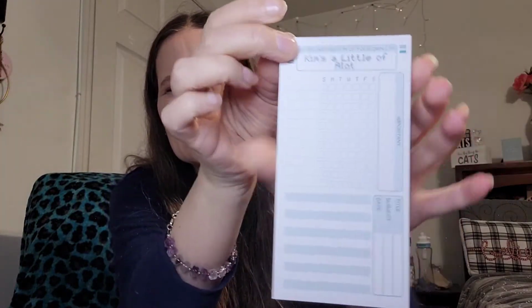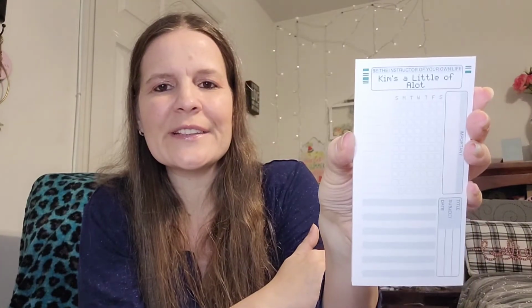And then we have another notepad. This is cool. Be the instructor of your own life. It's got the channel name, Kim's a Little of a Lot. And then it gives you your days of the week. It's like a little to-do list, tasks and whatnot you can write down. Title, subject, date, important. Very nice. So you can jot stuff down. And it even comes with sticker markers. So as you complete your tasks, or using this for whatever, journaling or whatnot, you can mark things off with these sticker tabs.